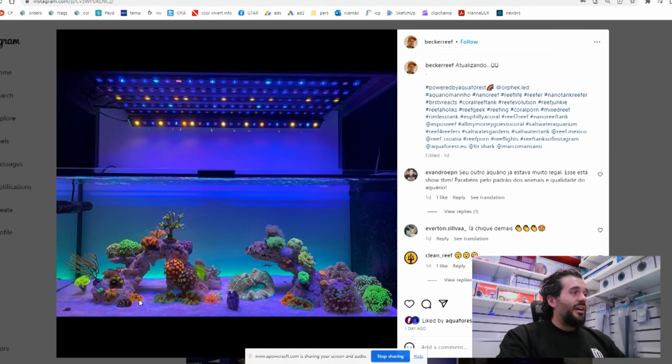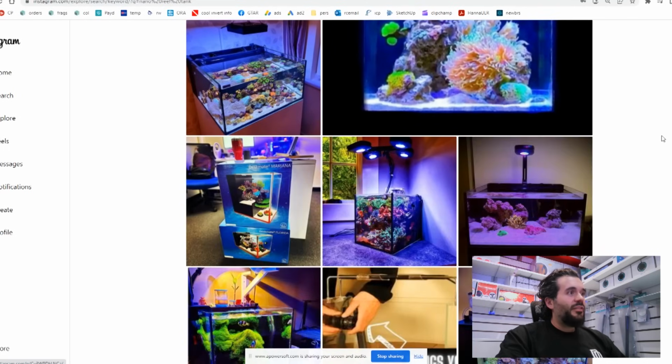Overall, this is a fantastic tank. I like the Gorgonian here. The Zoas, they've kind of gardened. There's a Montipora setosa up on top. It's really, really done nicely. I could talk about this for the whole video, but let's move on and find something else.